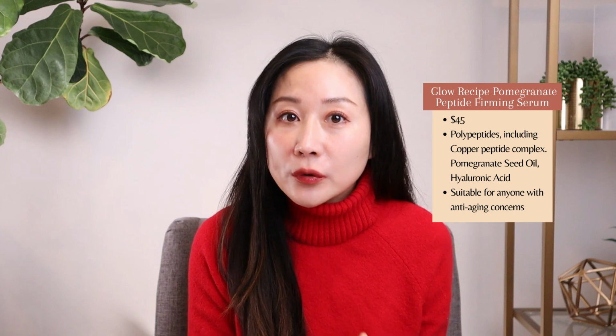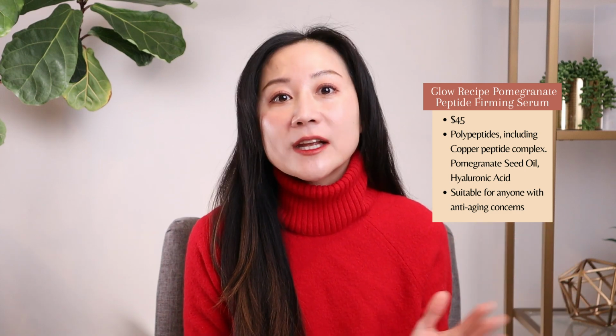This one is beautifully packaged. It's got more of a magenta red color, but nevertheless a very beautiful bottle. And it contains a few different ingredients that can help target fine lines and wrinkles. Number one, it contains a polypeptide complex, including copper tripeptide, which I mentioned in my previous video that is really trending right now. Copper tripeptide has been shown to be one of those peptide complexes that can help improve the appearance of fine lines, wrinkles, and to support collagen and elastin production.